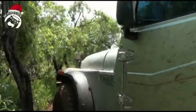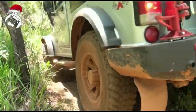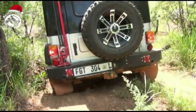And next up we've got Rian and Marty Maritz, and they are driving their Mahindra Thar 2.5 turbo diesel 2019 model, and this is called Playgirl.